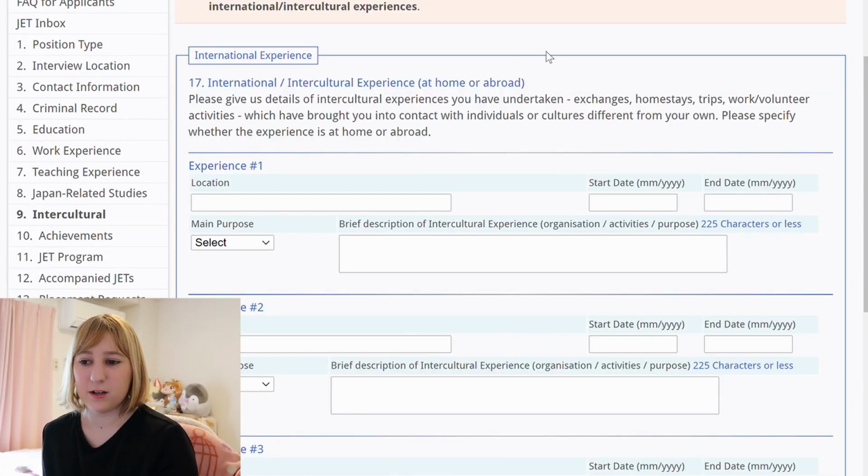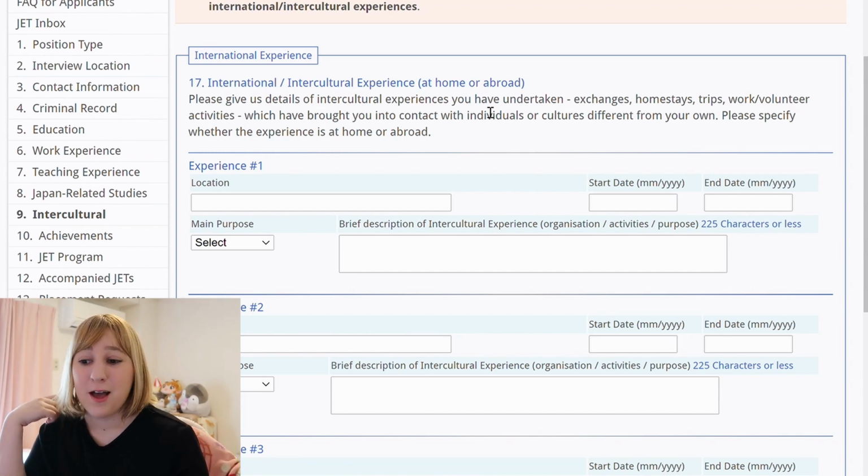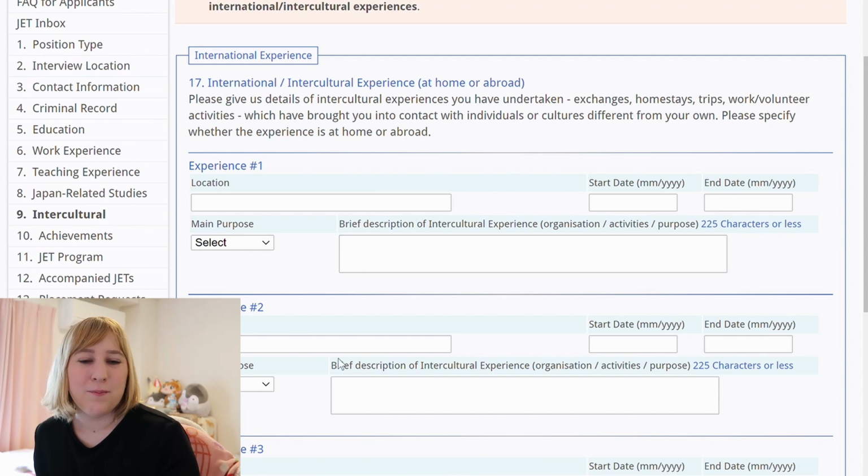Okay, so moving on to number 17, we have international intercultural experience at home or abroad. Don't put 3 trips you took to Europe. If you have a Japanese culture festival in town you volunteered at or something like that, that's going to be so much stronger than you doing the same thing every time. Each of your experiences should be different types of experiences. They don't need to see 3 different trips to Japan even, because it's the same thing. You're saying the same thing through it. Ideally, even just being a tour guide to exchange students around campus is better, I think, than 3 trips to Canada or whatever.